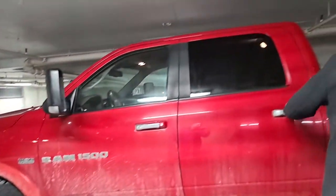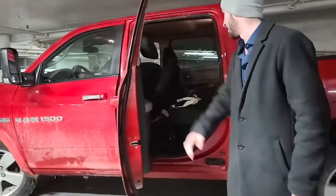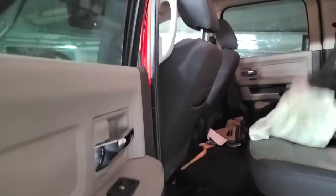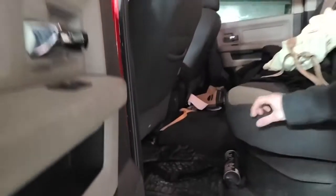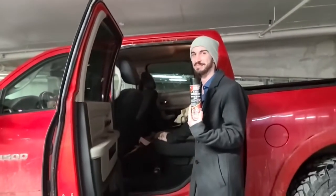But as we move into the back of the truck, you notice some of the little dents along here. Don't worry about that. Moving to the back of the truck, this is where I like to keep things like my suit, for example. That's a lot of my stuff. A hat that I never wear, and black undercoat. Because when you own a Ram, this is one of the first things you're probably gonna end up buying is undercoat.